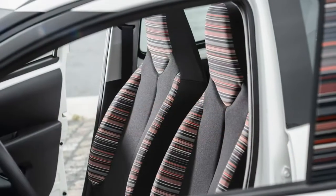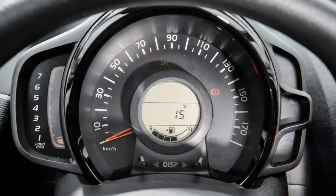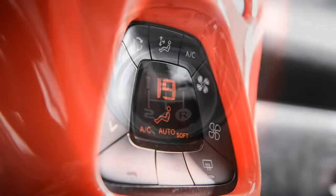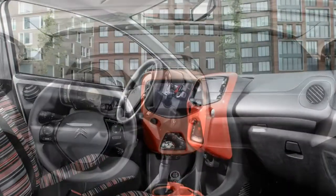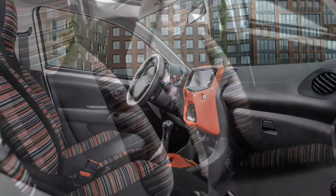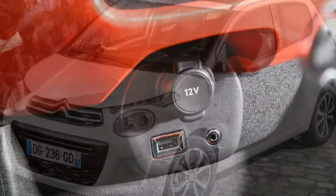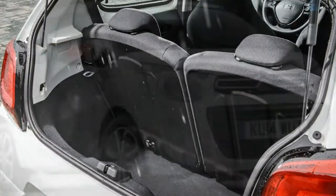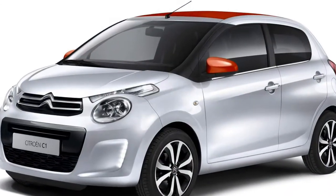Currently Euro NCAP hasn't got its hands on one, but we'd expect Citroen C1 safety to be better than the earlier model, which notched up 3 stars back in 2012. We'd be surprised, as would Citroen, if it scores under 4 stars this time out. There are 6 airbags fitted to all C1s as standard, comprising a front, side and head system, while the front seat belts have pyrotechnic pretensioners to tighten the belt at the point of impact. And should you forget to put your belt on, the C1 will alert you to this with a warning buzzer.